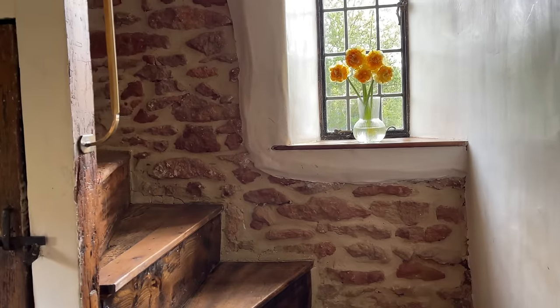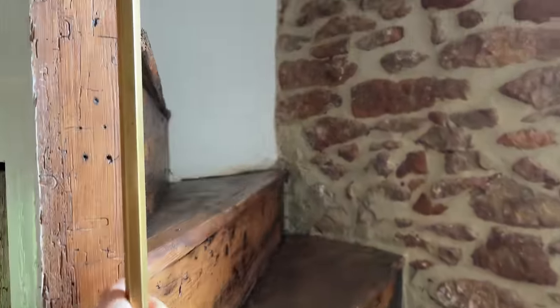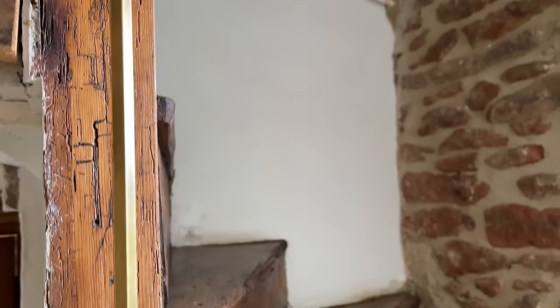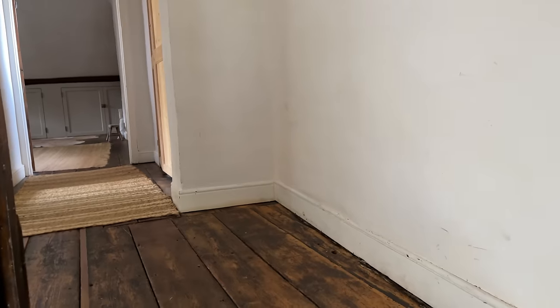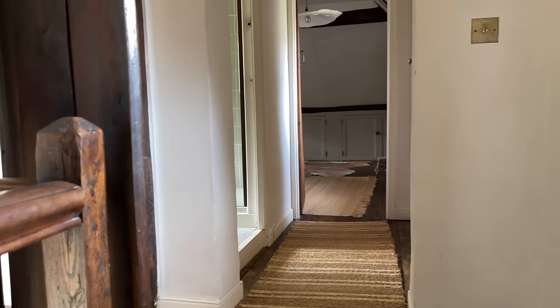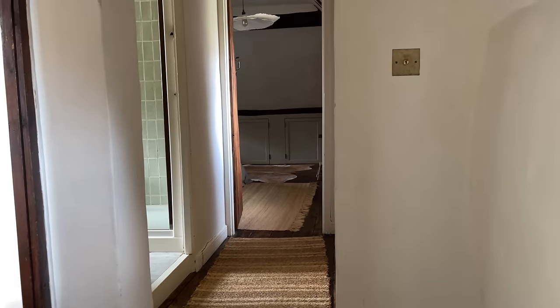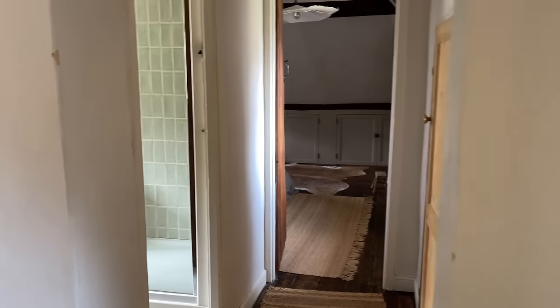All right then, let's go upstairs. I love how they have these brass bars and really nicely located to help you up the narrow winding staircase. It's a lovely, lovely touch. Again, just lots of thought has gone into this cottage. So we've got a little window here at the top, letting more light in.